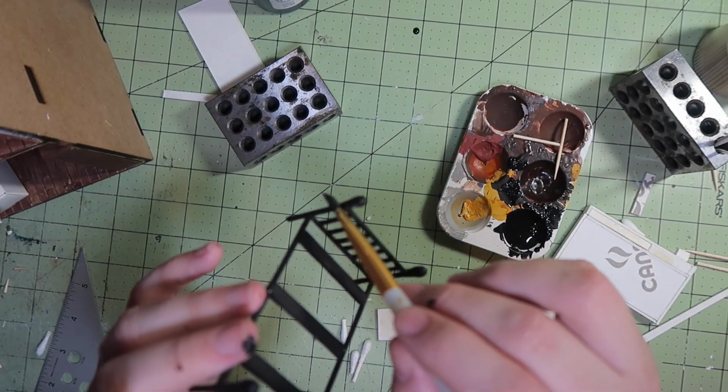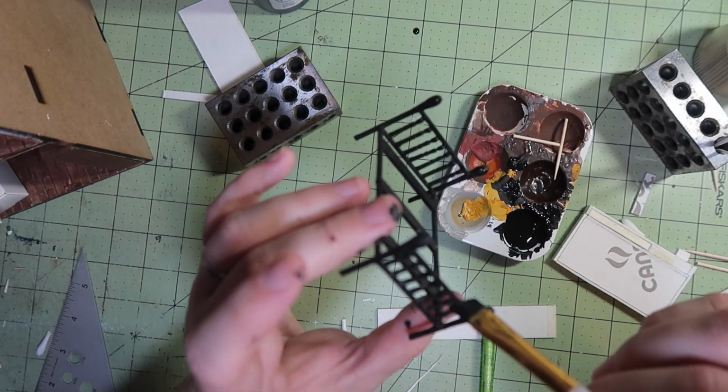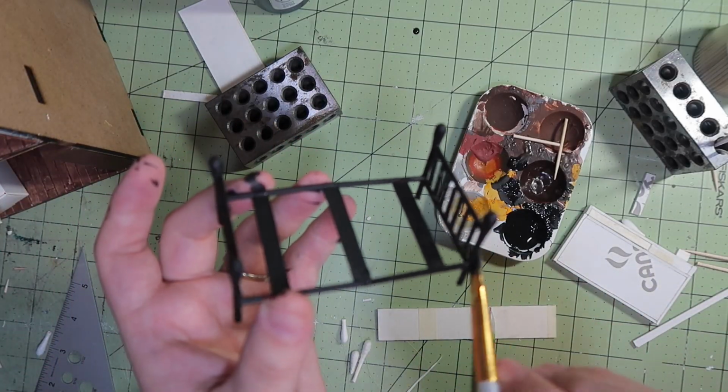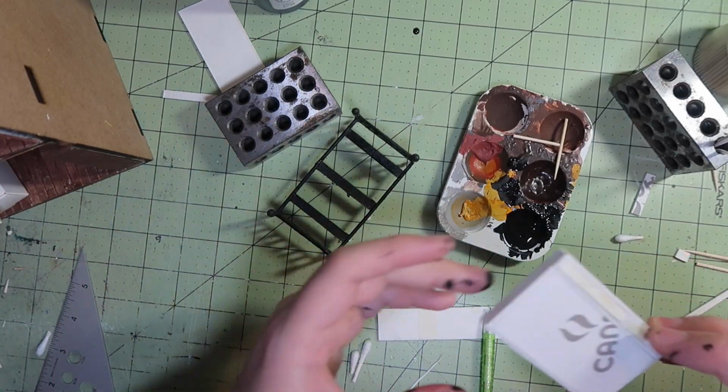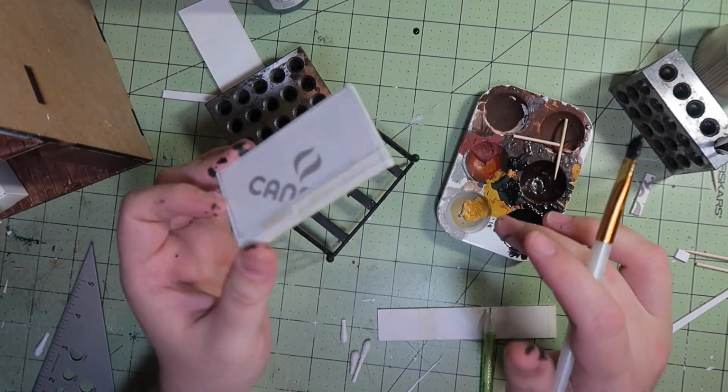Oh, see, some touch-ups because I missed some spots, but I do think I want to do a coat of Mod Podge because an iron bed would be shinier than this. It's going to be matte when it dries, so I might do a coat of Mod Podge on that. Now the question is, no, I'm not going to paint this because this is going to be wrapped in fabric anyway, so it doesn't really matter.